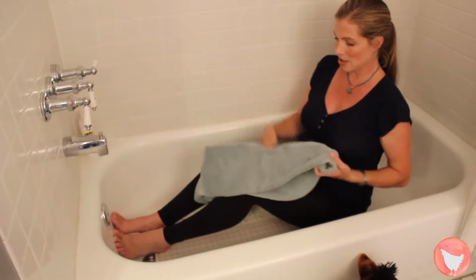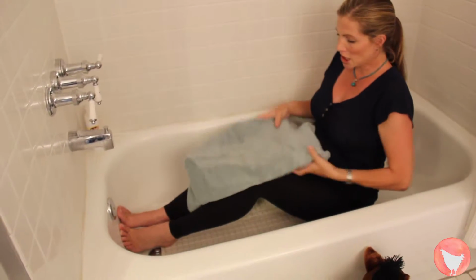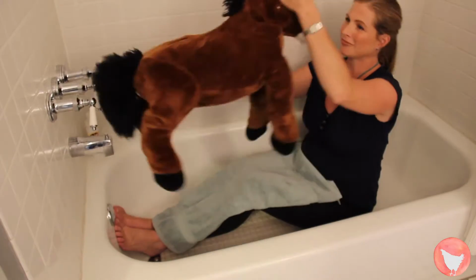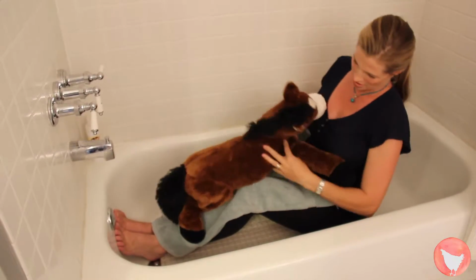Here's how we do it. All you need to do is pour yourself a warm bath and get that hand towel wet again and drape it over your legs. Then bring the baby in with you and let them feel the water, and you can control how much you submerge them or not by just adjusting your legs.